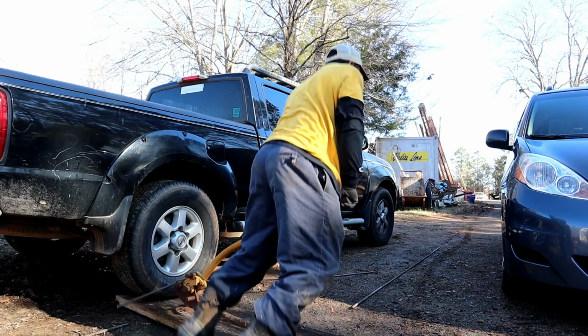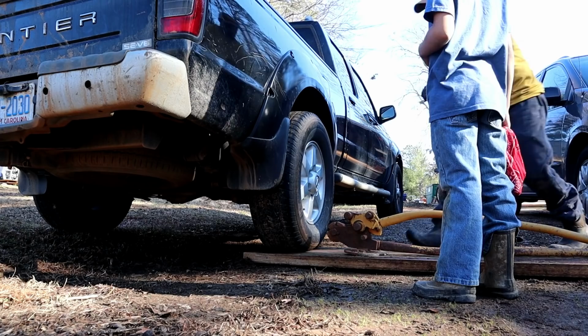Yep. And then he had to call in the reinforcements. Yeah. Mike and Josiah came, and they couldn't cut it. So what we're doing is we're cutting it about 16 inches, and do like this.